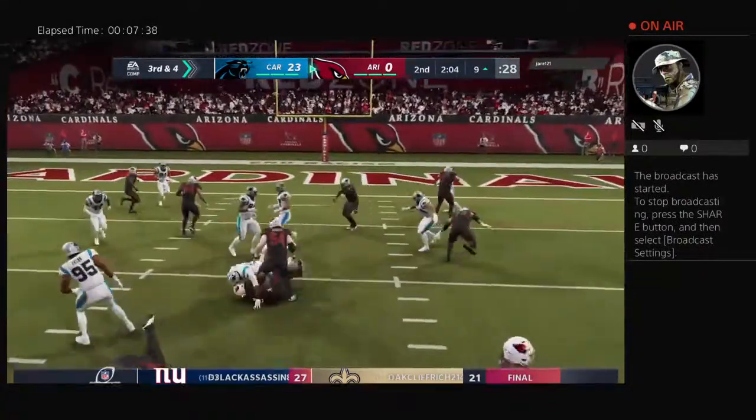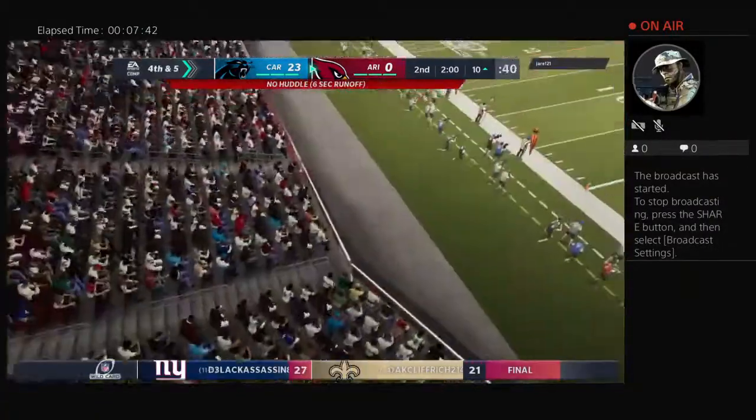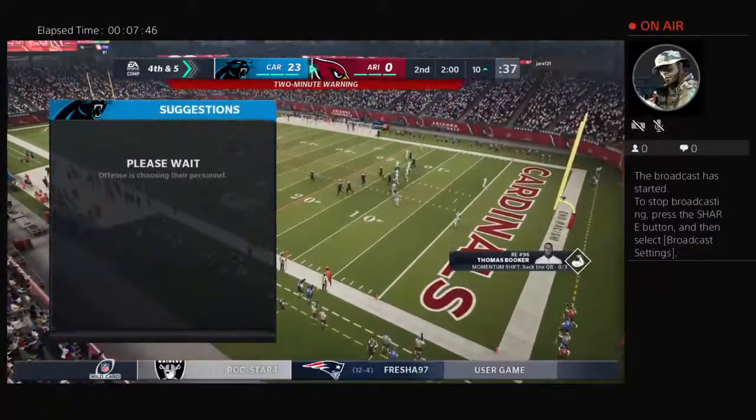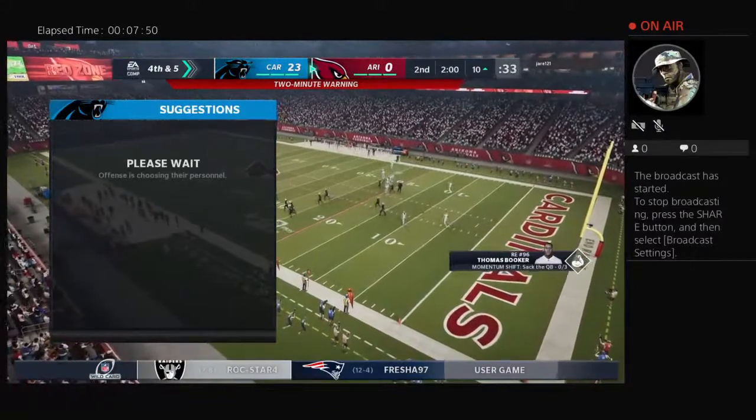On third down, here's Bell. And they'll be driven back here, losing yardage to the 10-yard line. Tough sledding. They lose a yard there on third. A loss of a yard. It's 4th down.